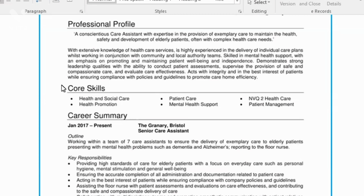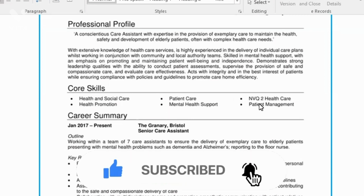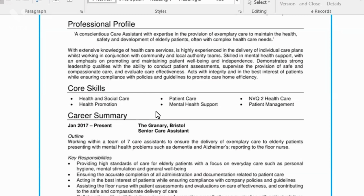She went on to talk about her core skills. You can write your core skills and your other skills. She's listed health and social care, health promotion, patient care, mental health support, NVQ2 healthcare, and patient management. But as an individual, you can also add more skills if you have more. If you don't have any of the ones she's mentioned here, you can add others.